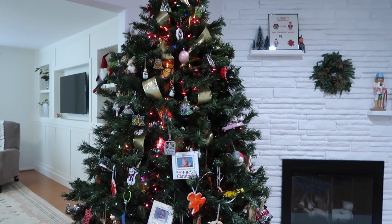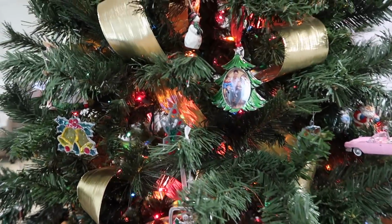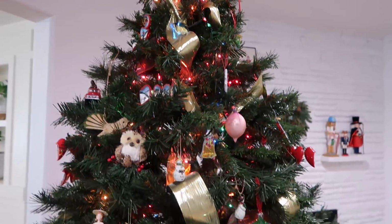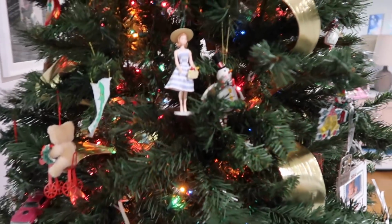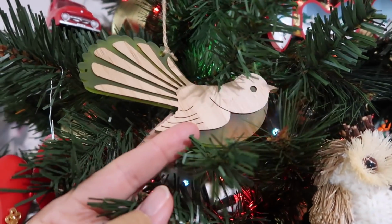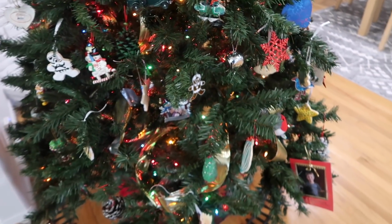I like to keep our tree simple with ornaments that really mean something to us that we've either made, or we have family photos and just all kinds of different ornaments. There is no real theme. I do use ribbon to just fill in the empty spots since this is a large tree, but I have ornaments from when I was a kid, and then we have ornaments that were given to us from family, and it's just a fun way to see all of our memories out on our tree at one time.